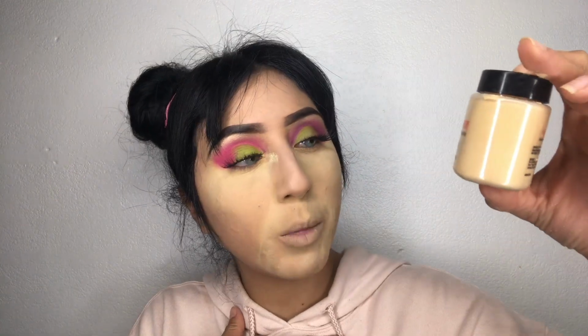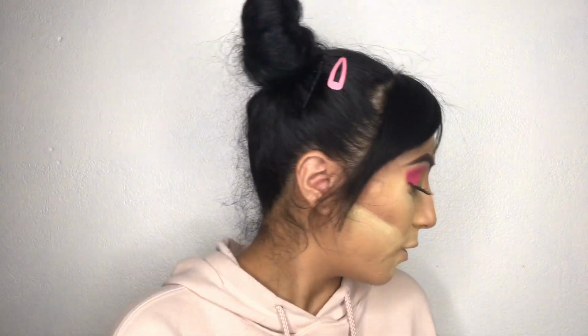Okay, and then to bake, I went ahead and quickly used the Ben Nye Luxury Banana Powder, and I just went ahead and baked under my eyes and around my mouth, just so that my concealer would increase in those areas. Now we're just gonna go ahead and quickly contour and finish setting the rest of our face. Okay, so I went ahead and contoured already and set the rest of my face.